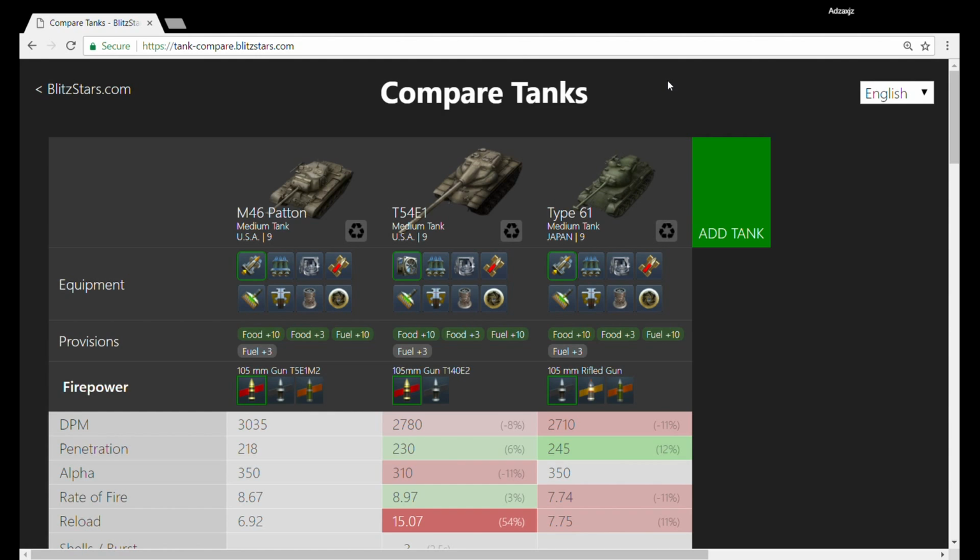Friends, and today I'm going to be reviewing the M46 Patton, one of the two American Tier 9 medium tanks, and yeah, let's get into it. First off, the M46 Patton is the original Tier 9 medium tank, and it's the only line that leads to a Tier 10 medium tank in the US tech tree. The other one, T54E1, leads to T57 Heavy, and it's an autoloader, so it's very different. And I'm also going to be comparing it to a Type 61 because I feel like they're pretty similar.